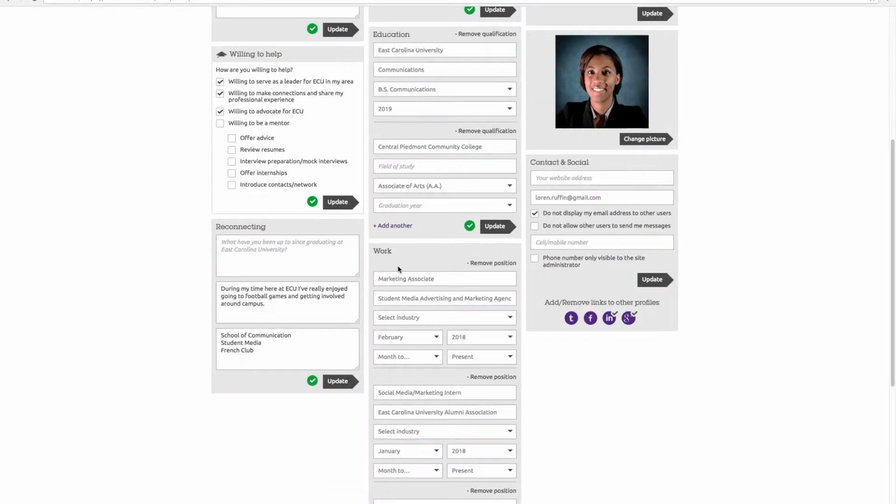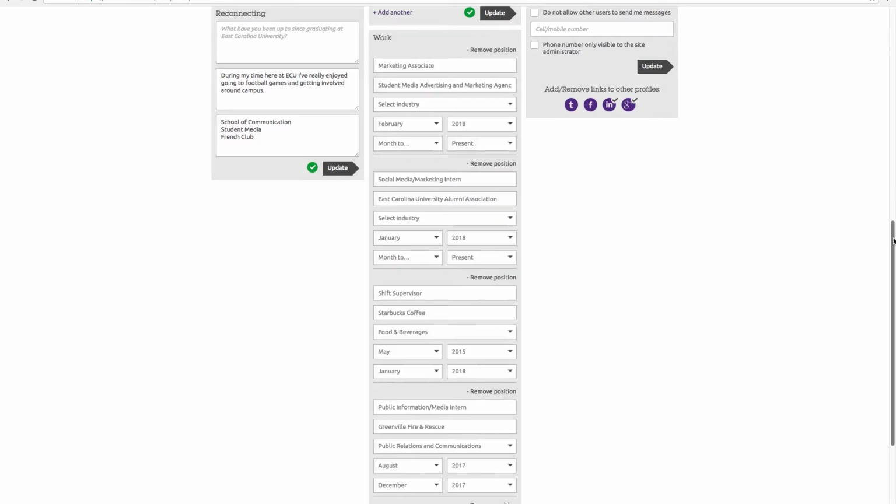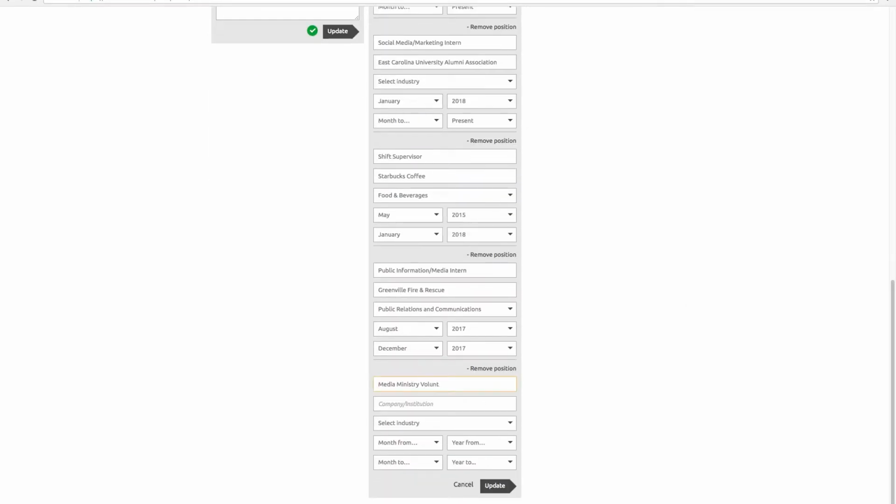Under work, you'll find all the information you put in on your LinkedIn. If you didn't put much, you'll want to list anything from internships to part-time positions you've recently had. Especially if you worked there for more than a year or so and had some type of leadership position like team lead or supervisor. But I would even put relevant volunteer work, because that still beefs up your work experience, especially if it's relevant to your professional field.